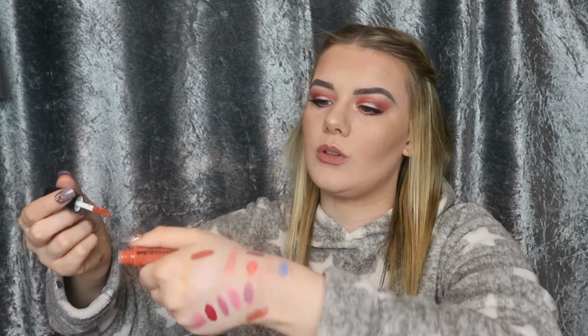In door number 18, we've got a liquid suede cream lipstick in the shade Peanut Brittle, and this looks like a deep, burnt orange kind of shade. So I've swatched it here, and it literally is what I thought it was. It literally does look like a deep orange, burnt orange shade. So that's quite nice. I might give that a go. I haven't really decided yet, but we'll see.